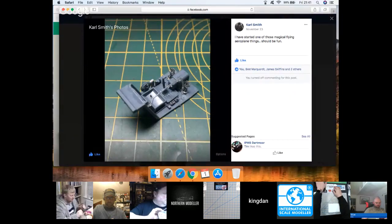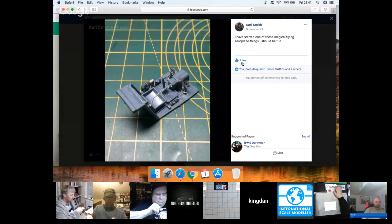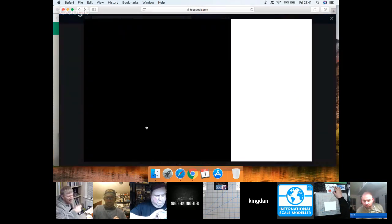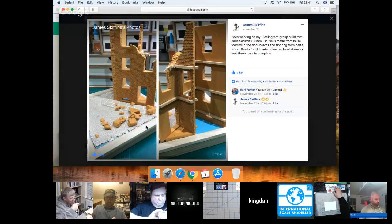Carl Smith, and he's started one of those magical flying aeroplane things, and it should be fun. I could not tell you what kit it is because it's a secret. But it's got a nice little cockpit, though. Moving swiftly along to James Skiffin.